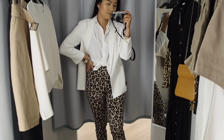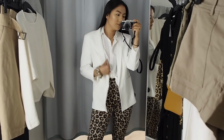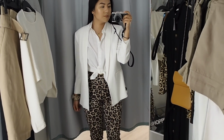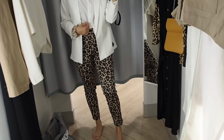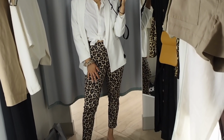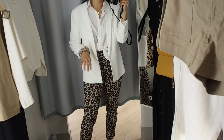Second outfit is these leopard printed trousers. Now these are $14.99 and then the top is $14.99 as well, but then the jacket is $34.99. So I am over with this outfit. I just wanted to show you guys what it would look like with the jacket on, but of course you can take it off. These leopard trousers are super stretchy and comfortable. I have this exact same pant in black, and I planned on purchasing more of this style pant because they're my favorite. They're so stretchy, super comfortable, almost like leggings but in a trouser form.